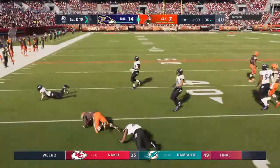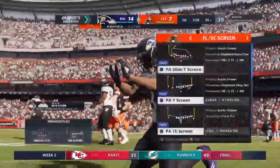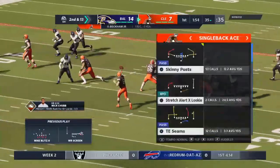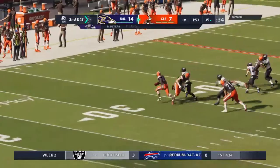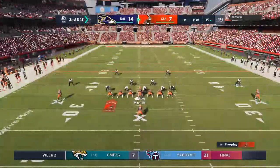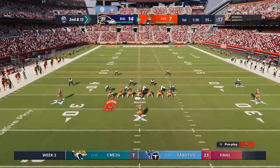Caught left side, it's Beckham. And that play is blown up, losing yardage back at the 35. But despite the completion, they're going to wind up losing 3 there. 2nd down. The loss of 3 on that 1st down pass play, now 2nd and 13.